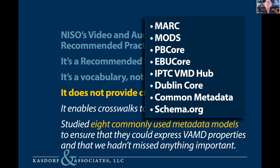And so those eight models were MARC records, MODS, PBCore, which is broadcasting, EBUCore, which is the equivalent in the EU. I already mentioned the IPTC video metadata hub, Dublin Core metadata, Common Metadata, which is the basis for the EIDR DOI for entertainment media assets, et cetera, and schema.org, that's universal in the web world.